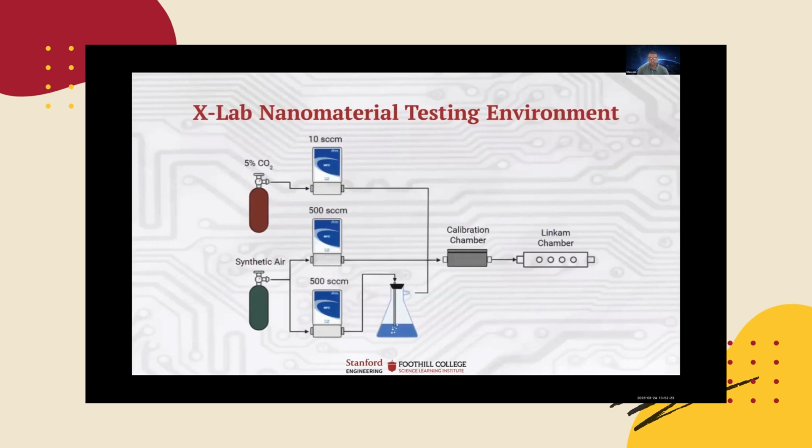This is the current setup at Stanford's X Lab for the testing of these nanomaterials, where carbon dioxide and dry air are controlled in the tank shown at the far left. The flow of gas is dictated by the 3 flow controllers you see here, with the control at the bottom implementing humidity through the bubbler, before entering the calibration and testing chambers, which allow for further study of the sensor itself.